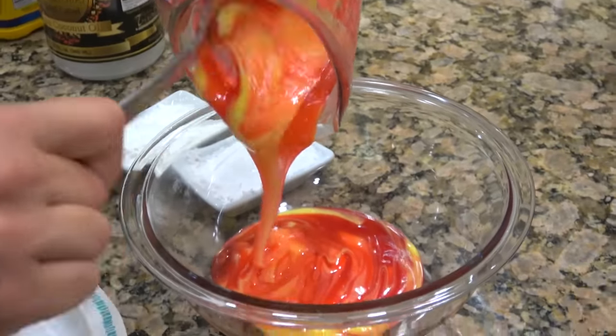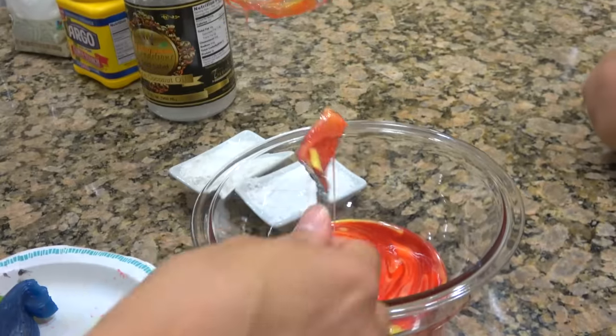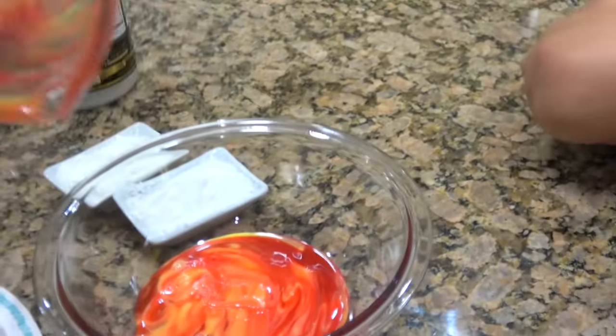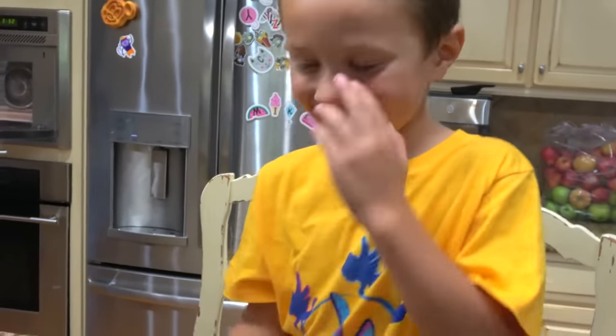Oh, that looks like ketchup and mustard and mayonnaise. And mayonnaise. Together. Now we both see if we can go to the bathroom. What? We can see if we can go to the bathroom. No, that's not what I was gonna say.